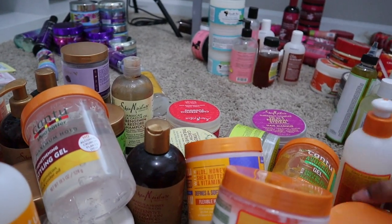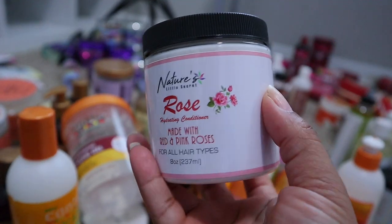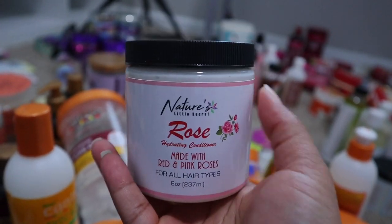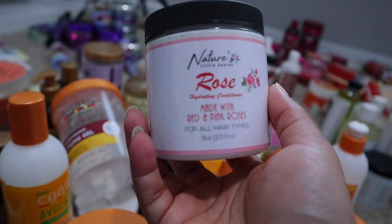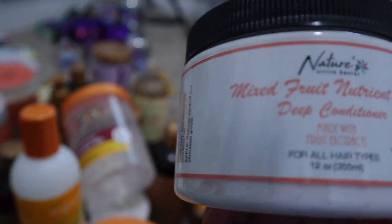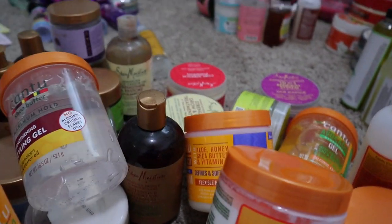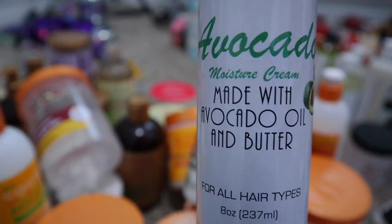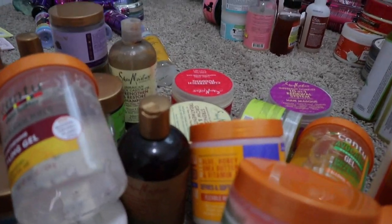Next, I have Nature's Little Secrets, which they have changed their branding. So their products no longer have this type of packaging on the outside. So this is a deep conditioner I have not tried. I also have the Milk Strengthening Deep Conditioner that I have not tried. I also have the Mixed Fruit Nutrient Rich Deep Conditioner that I have not tried. I have the Avocado Moisture Cream, which I have tried and I definitely liked it. Then I have the Banana Leave-In Conditioner that I have not tried and I cannot wait to try.